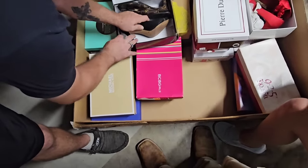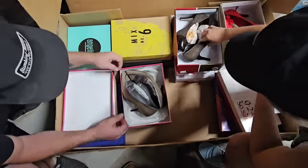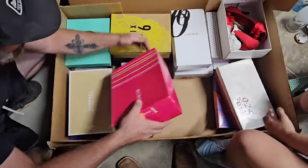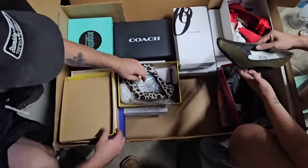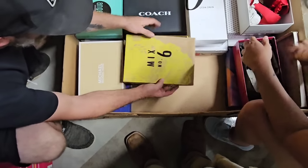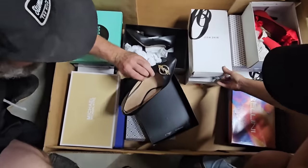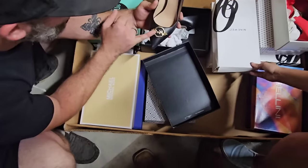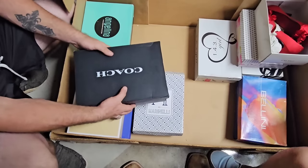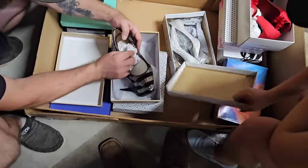Let's find some more Louis Vuitton stuff, please. Those are old school. BCBG. What brand are you seeing over there? Nothing that I've recognized. Number 6. Yeah. Oh, Coach. There's our Coach. Look at that. Oh, these are going to be nice, actually, guys. I like that. That's nice. This lady had taste. Michael Kors.